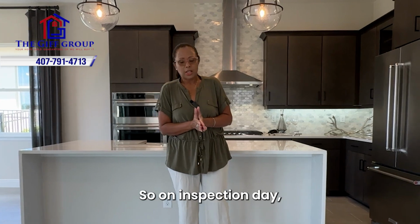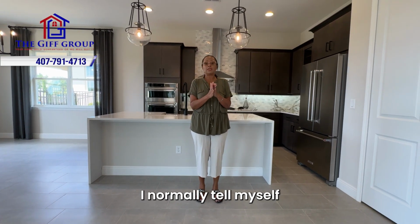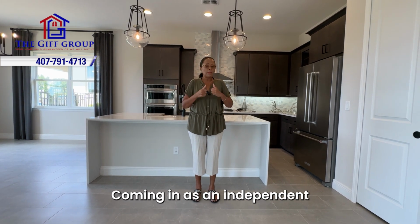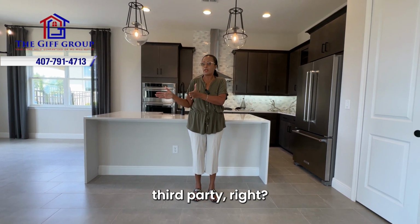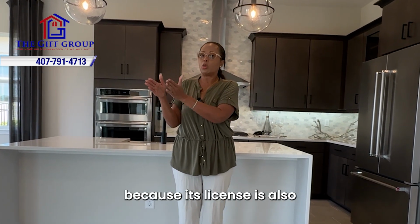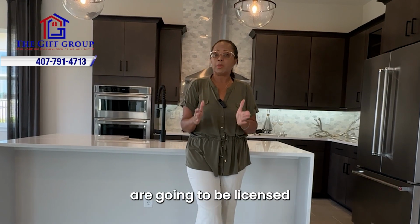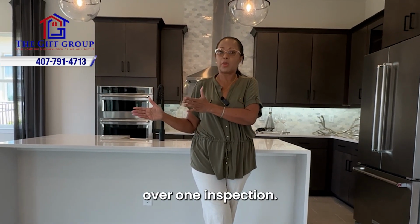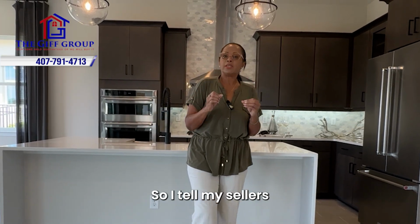So on inspection day, I normally tell my sellers not to be home. Why? Because I know the inspector is coming in as an independent third party, right? So he's not going to be partial to either side of the game, because his license is also on the line. Most home inspectors are going to be licensed and they need to live up to their licensure. They're not going to want to lose their license over one inspection. That's their livelihood. So I tell my sellers not to be home.